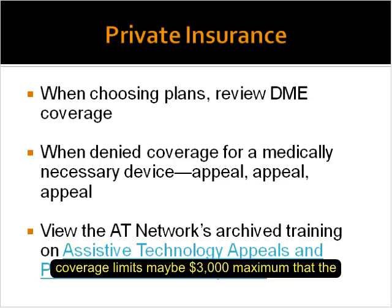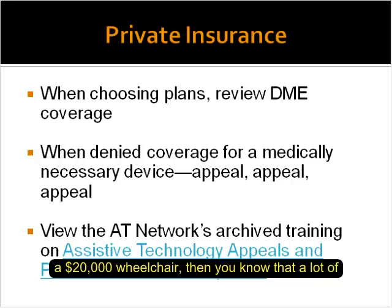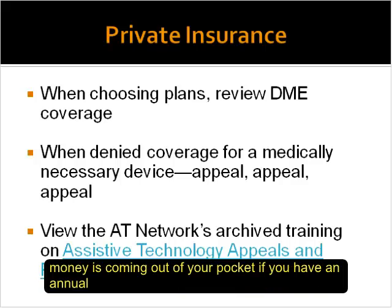So what does that mean? It means if you're choosing a plan or you're wondering what type of coverage your plan might have, you should be reviewing durable medical equipment coverage even if you currently don't use it. And that often extends to prosthetics and orthotics as well.